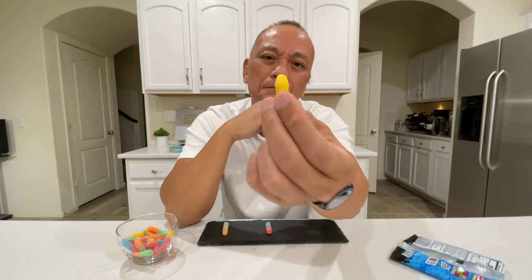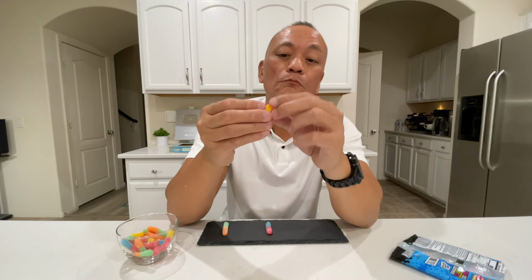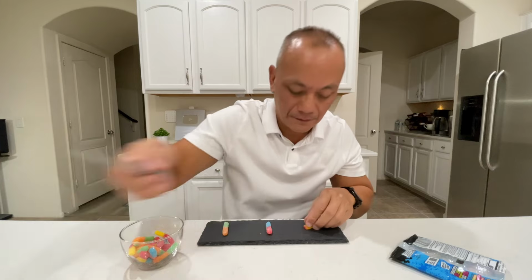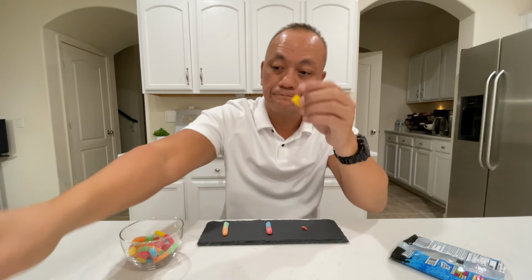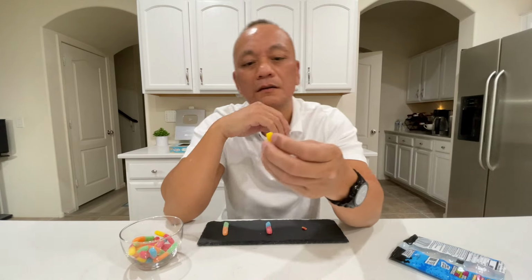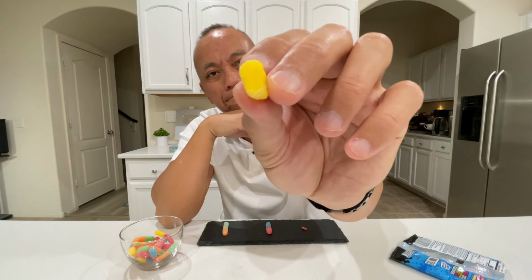This one is the lemon flavor. But let me cut out the red part here. There you go. That way I'm tasting just the lemon.